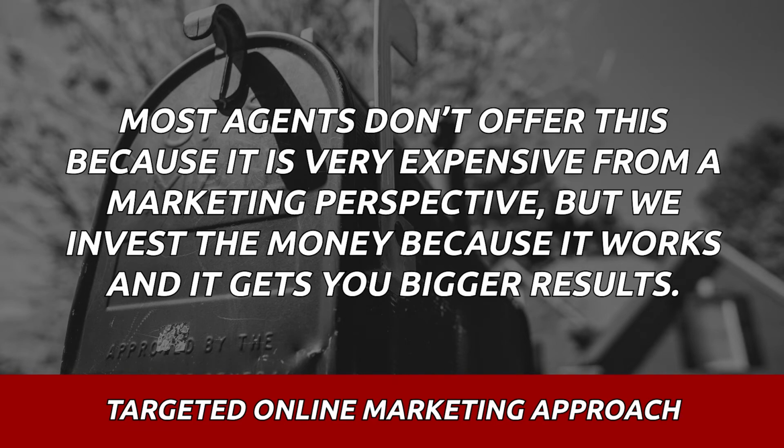Most agents don't offer this because it is very expensive on their part from a marketing perspective. But we invest the money because it works to get you bigger results, to sell the property for more money in the long run. So we do invest that money to market our properties at a high level. So if we're to accept the project and work with you on your home, you can expect to get some superior marketing to get it in front of the right eyeballs, the right families that are interested in buying your house.